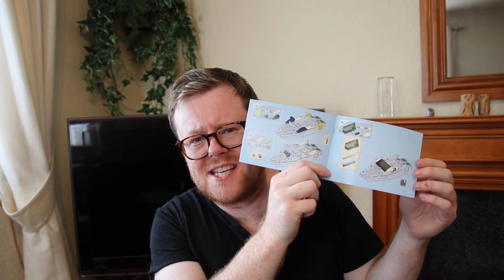So I built it, and it took me about 20 minutes. Maybe I'm just a slow builder. This is the model, but before we look at that, let me talk a little bit more about the instructions. The instructions are very, very small, and I guess it's environmentally friendly, but they are very compact, very densely packed together. They're different to standard Lego instructions in that when you finish a step, all of the bricks get highlighted in grey, and then in the next set of instructions the bricks you need are highlighted.